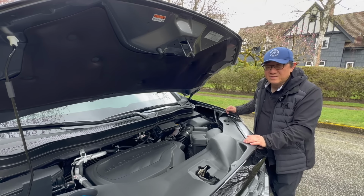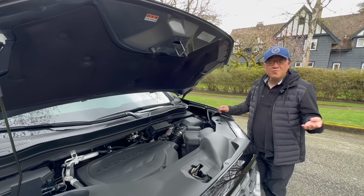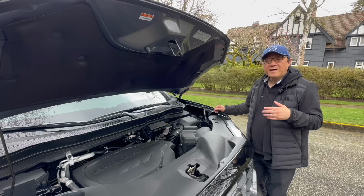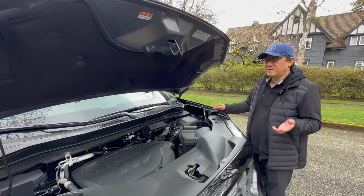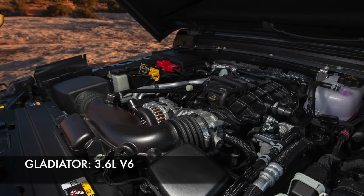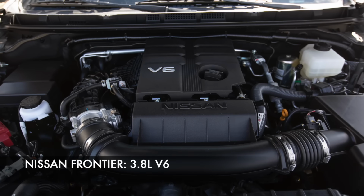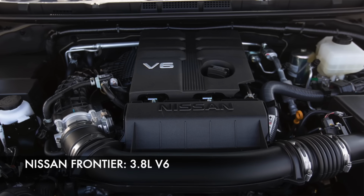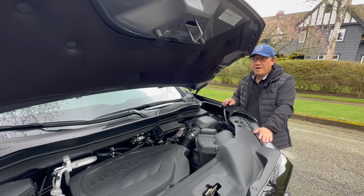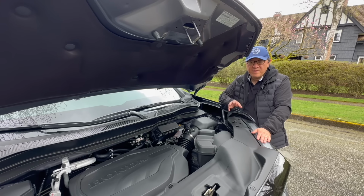I'm still not crazy about Turbo 4s in many of its competitors, including the Tacoma, which is available in 2.4 turbo or 2.4 turbo with hybrid. And so you only have a few choices now with the V6. This one, you can also get a V6 in the Jeep Gladiator, and the Ford Ranger, the new model, has a V6 in its Raptor model. I almost forgot, the Nissan Frontier also still has a V6 engine. But aside from that, everyone has moved on to Turbo 4, but this one still has V6. So I think it's a really smooth, good engine, well matched to this vehicle.